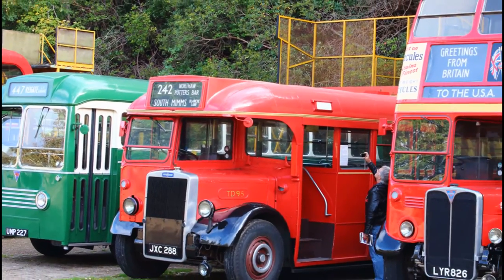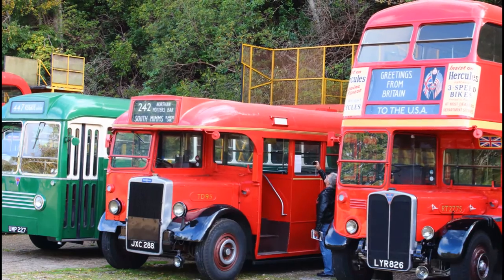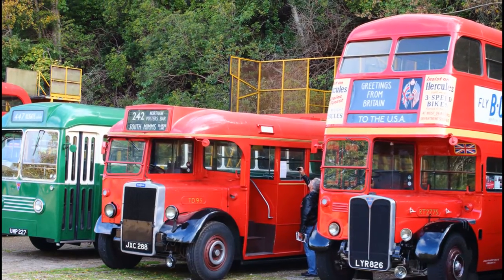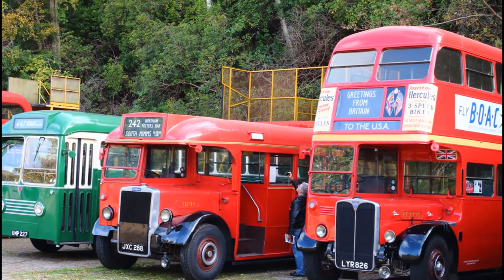After just a year, it returned to the AEC factory where it became a test bed for further development work. London Transport went on to order 700 of these buses with Metro Cammell bodies, which became the standard RF class.